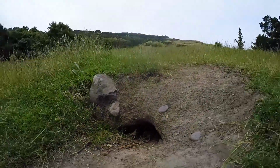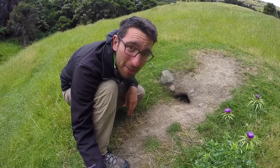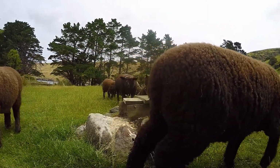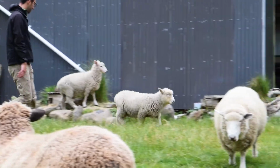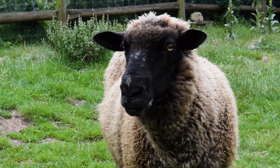It used to be a farm full of sheep, but now the penguins are taking over. I think no one's home. Nesting boxes and burrows are scattered all around the area to help the penguins settle here and to keep the sheep away from the nests as well. If they are in big wooden boxes, the sheep are usually staying away from it.